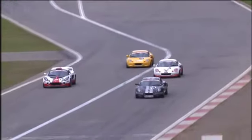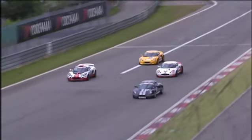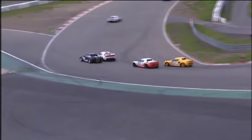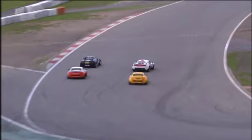Trying to take his success away from France. We go back to a production class battle. It's Markus Nakovic who's trying to make ground on the inside of Paul Patterson. He has a slight moment there. It's Jose Vanzlat in the yellow car, Nigel Ayres as well, looking on.